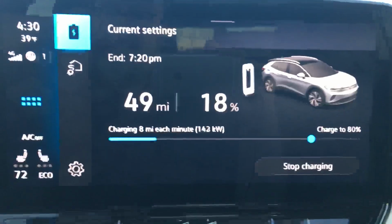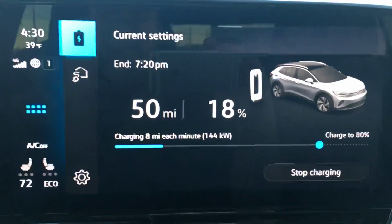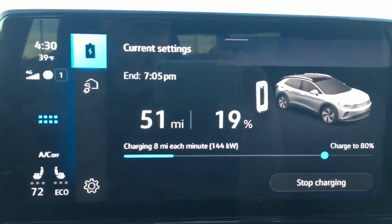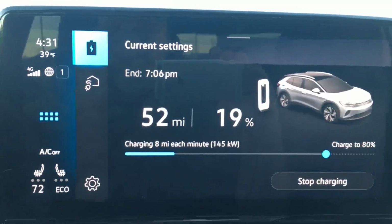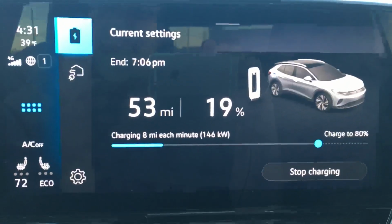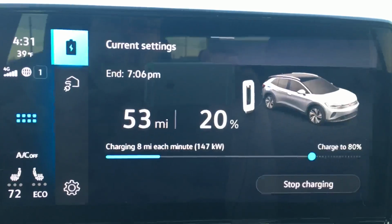So yeah, real happy with these speeds and these temperatures. 40 degrees out. Kind of a relatively short drive to get here, stop and go, even though it was highway. And oh, it's over 140. This is amazing. Oh, the end now says 7:05 p.m. It should say 5 p.m. Because there's no way, even if this charge curve goes all the way down to 75 or something, it's going to be done in less than half an hour. Absolutely.